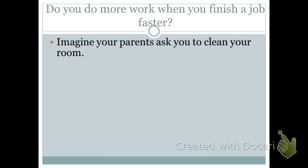How many of you have parents who ask you to clean your room occasionally or always? Who cleans your room, Bailey? Your parents clean your room for you? Yep. Do you do any chores? Nope. Seriously? Nope. That explains a lot.